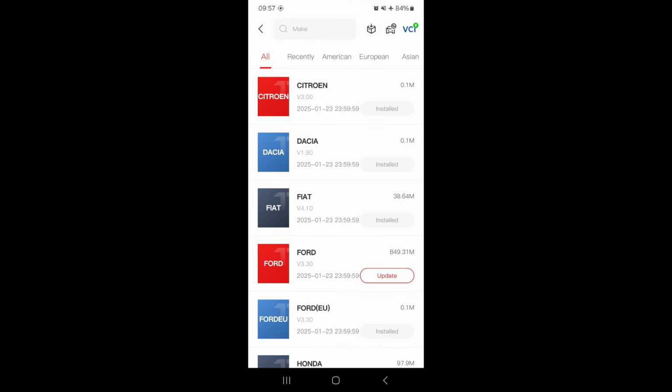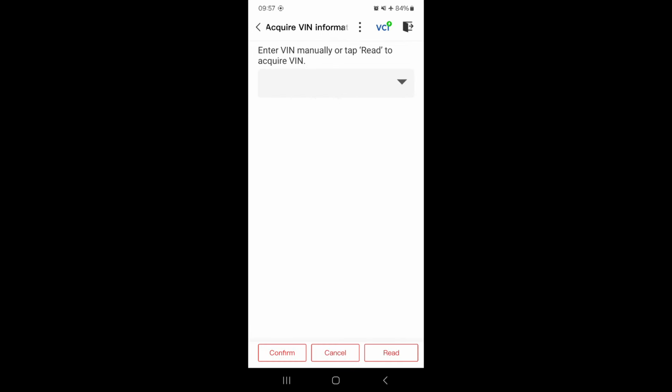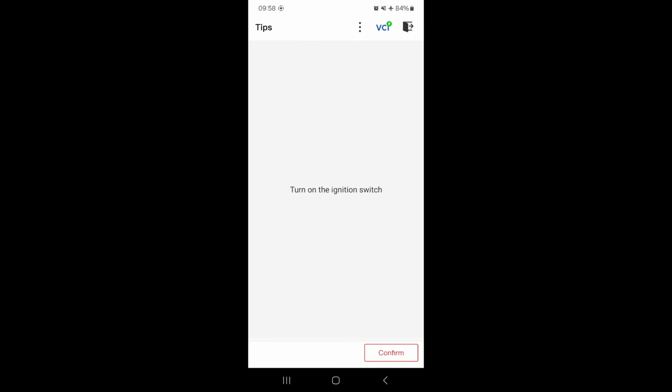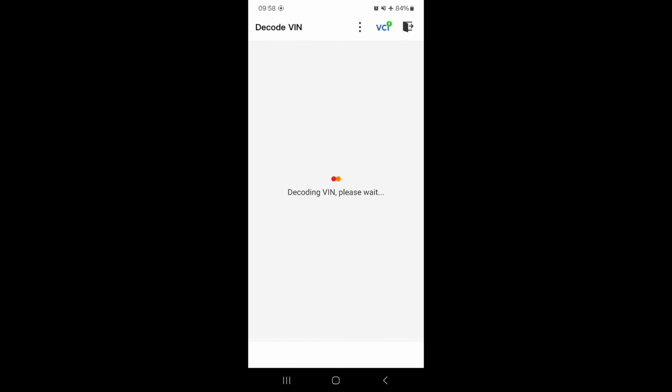Right, I've got the Topdon scanner plugged in, and it's a good bit of kit. Go through all the menus, pick the car, select that, it does all the usual stuff, connects with the car and then confirms which one it is. I do need to work out how to put a picture in picture, and then I don't have to do a voiceover like I'm doing now.